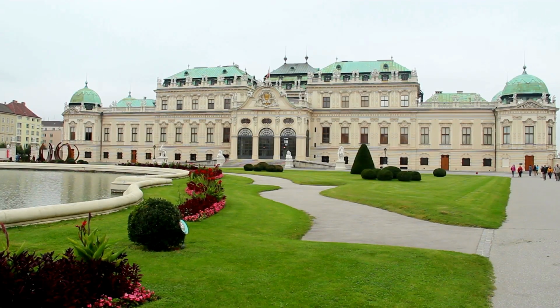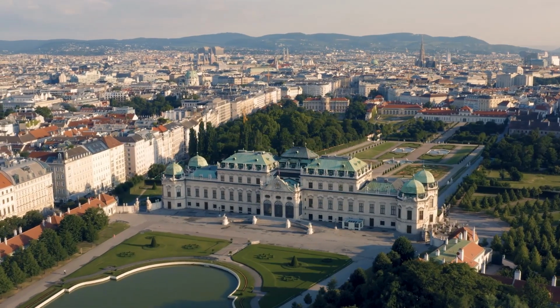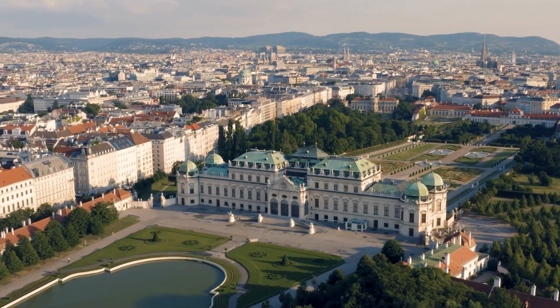Next up is the Belvedere, one of the most important art museums in Vienna. The palace houses an impressive collection, including the famous painting The Kiss by Gustav Klimt. But not only the art inside, but also the beautiful baroque gardens are a real highlight.